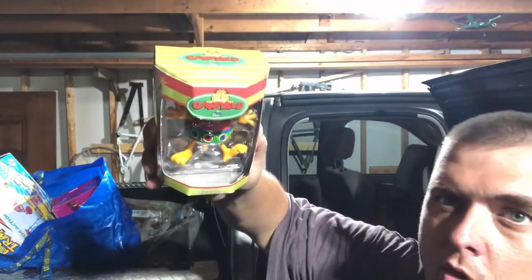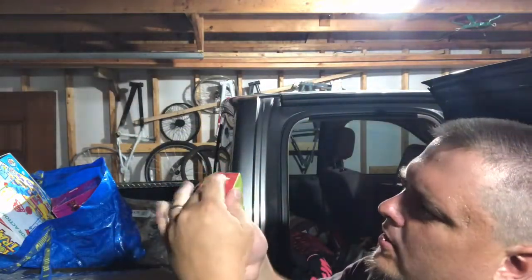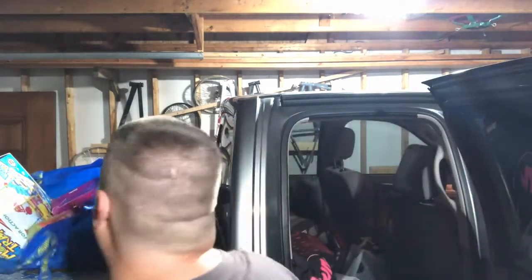Garfield Hallmark ornament, I paid 78 cents. And I didn't catch a year on it. People buy these, they do reasonably well. It's probably, I didn't comp it. I'm going to suspect $10 plus shipping.